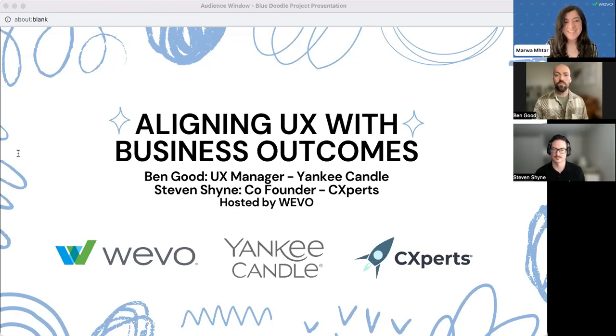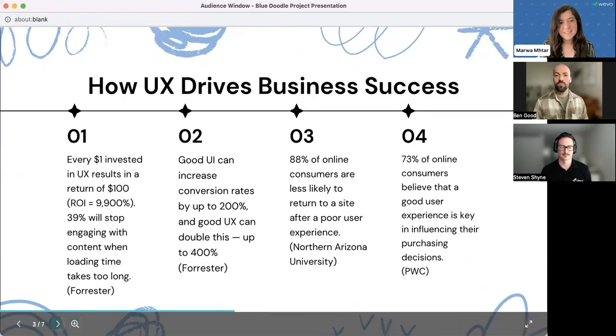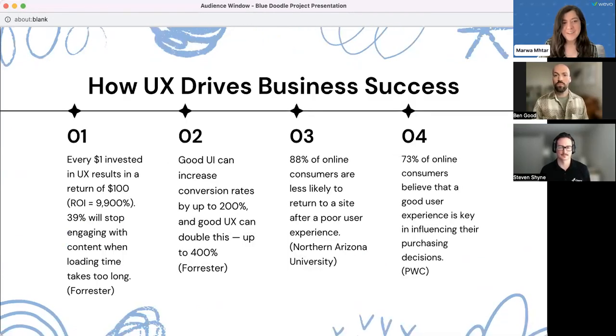So let's dive in. First, I just wanted to highlight these statistics that show the business value of UX. According to Forrester, every $1 invested in UX results in a return of $100. So it's a really impressive ROI of 9,900%. Also, 39% will stop engaging with content when the loading time takes too long.